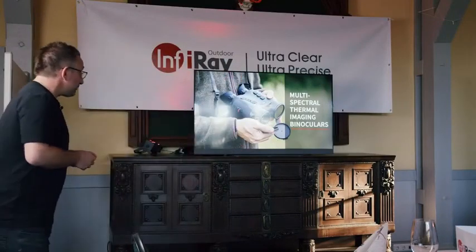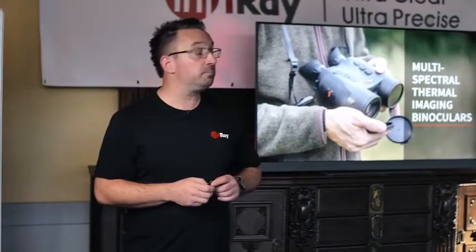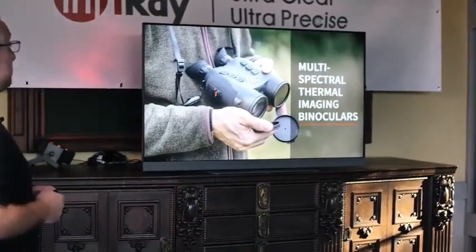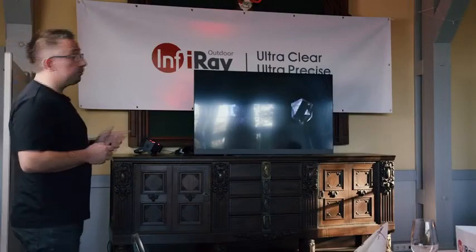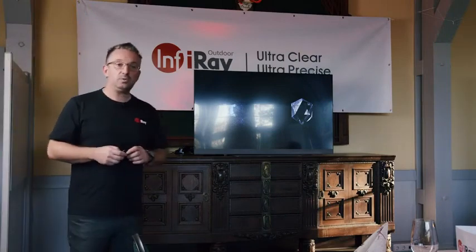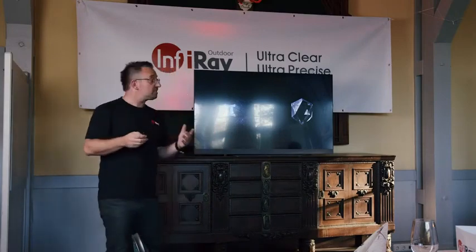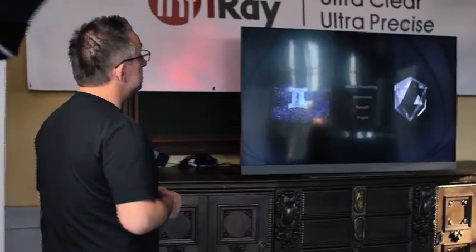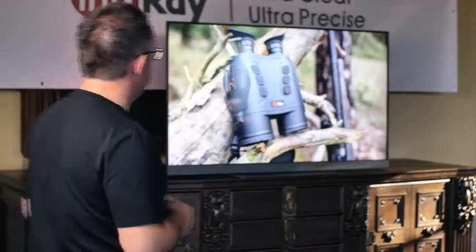What do we have? Now it's official. There were some rumors in the market that we have our first thermal binocular. It's called InfiRay Gemini, a multispectral thermal imaging binocular. Welcome to the family. This should show you how our product management, in cooperation with our R&D department, came to the name Gemini. You know Gemini maybe from the picture of stars that we have at night. It should remind of a diamond, and that's the reason why we decided that the product name for our first thermal binocular should be Gemini.